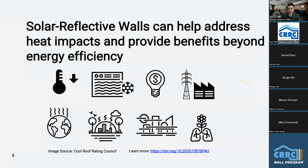On a larger scale, such as that of the city, they can reduce the aggregate energy demand and the strain on the grid, especially during peak times. And this will reduce the likelihood of grid failure, brownouts, and blackouts, which frankly is a very important thing.